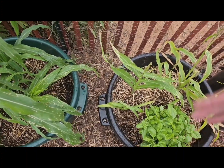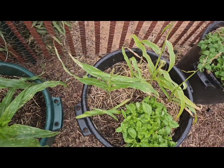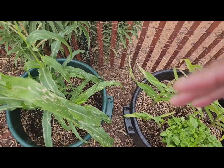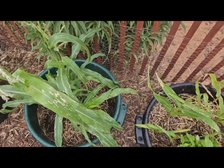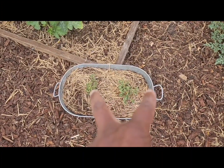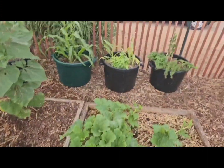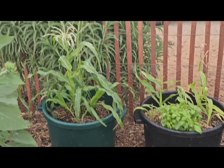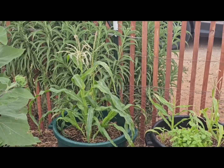I had to pull these buckets away from the fence. And now I have very little room to walk in and show you guys this. Let me back up. This tin also had those little skinny leaf basil. I don't know what they're called, but I don't like them. Okay, so there is the corn. It's doing a lot better.